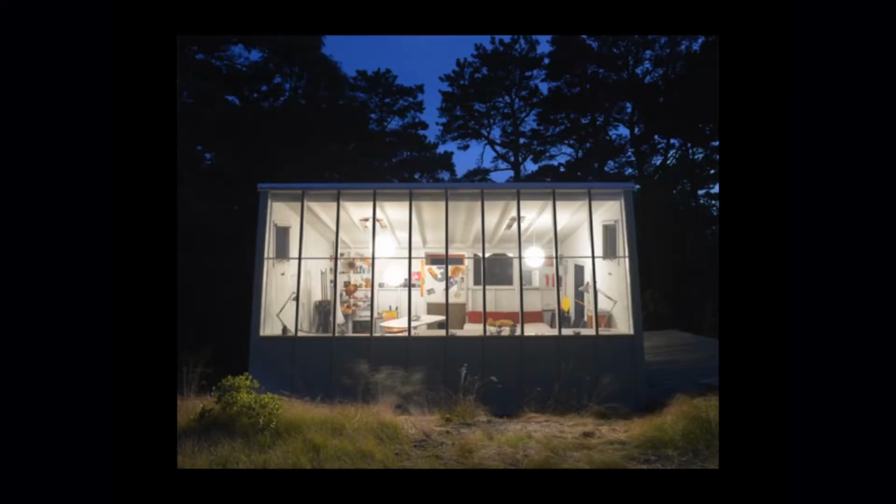And this is the studio. A lot of the first buildings that were built by these guys were studios for painters. This building is made of plywood and plate glass. It's very, very simple. And these were very inexpensive buildings. So, you know, $5,000, $10,000 total budget for building them.